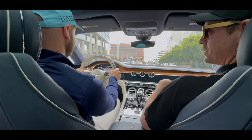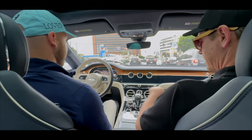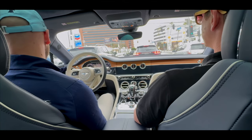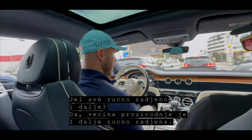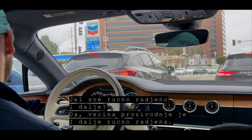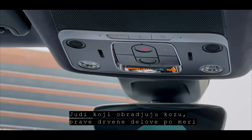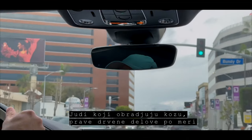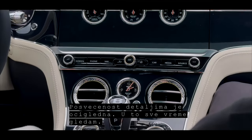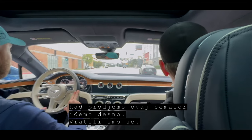You can see the bumps are a little bit softened compared to comfort mode. Most of the production line is people stretching the leathers over the panels and getting the wood veneers just right. The attention to detail is obvious, that's what I keep looking at. Once you get through this light, let's move a little bit to the right lane.